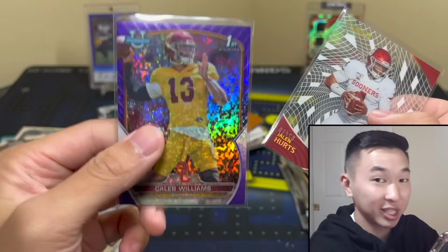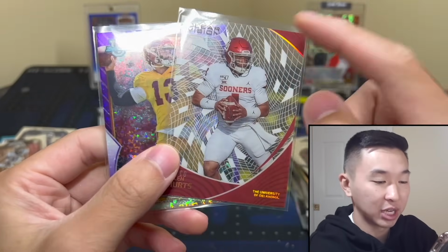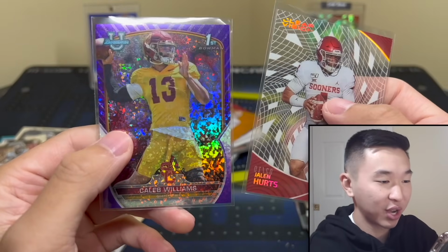But this is a nice card. Projected first pick in the draft, and Jalen Hurts. Gold is always nice. So there we go.